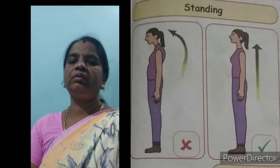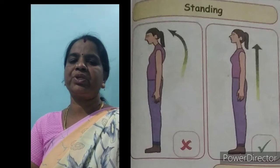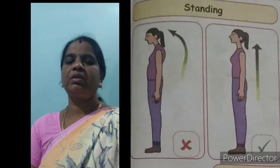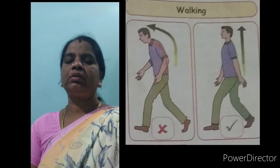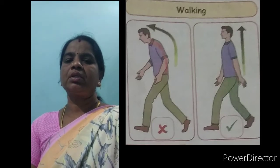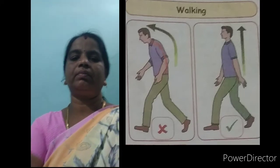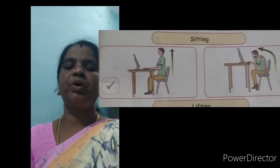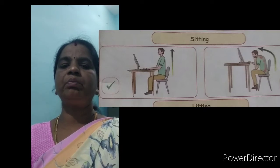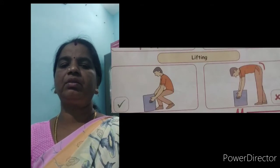First one is standing. The first girl is bending her shoulder and standing. That is an incorrect position. The second girl is standing straight. That is the correct position. The second picture is walking. The first boy is bent and walking. That is an incorrect position. The second boy is walking straight. That is the correct position. The next picture is sitting. The first boy is sitting straight. That is the correct position. The second boy is sitting bent. That is an incorrect position.